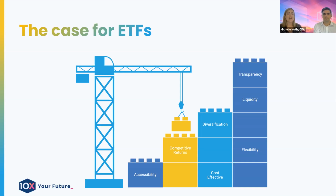And why they are so attractive and why investors are using them more and more is because of all these pros. So very accessible. On your local exchange, you can trade any region, any asset class, any sector, etc. They tend to be mostly passive strategies, so offering competitive returns and very, very low fees, and broad diversification.